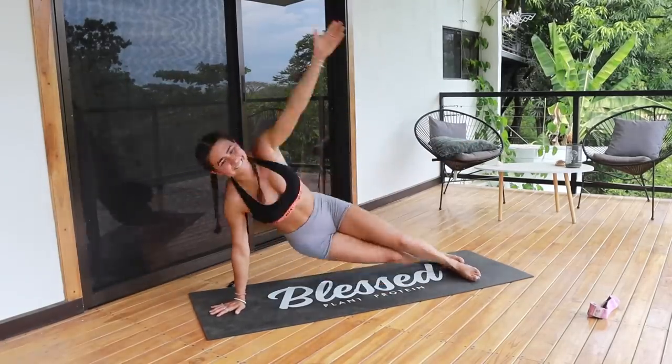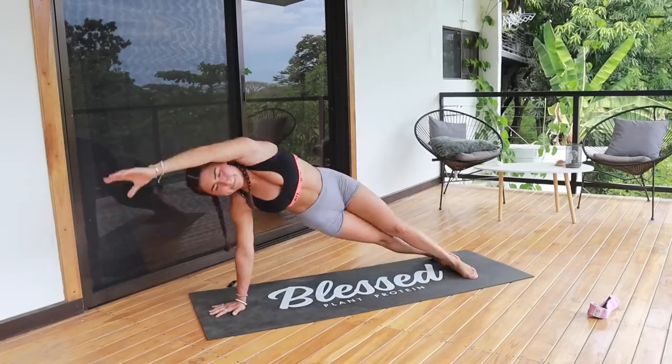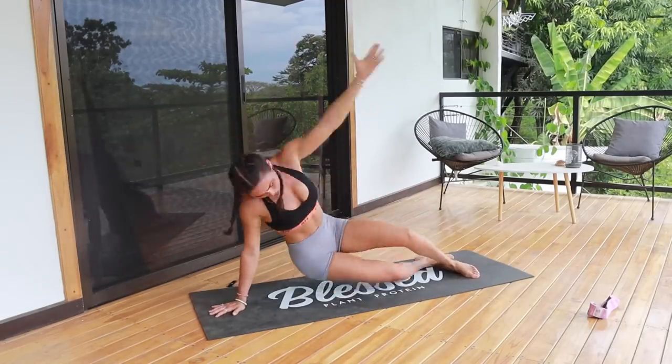And then from there, I went back into my little mermaid high plank, so the high plank crunches, and then finished off with the mermaid side plank.